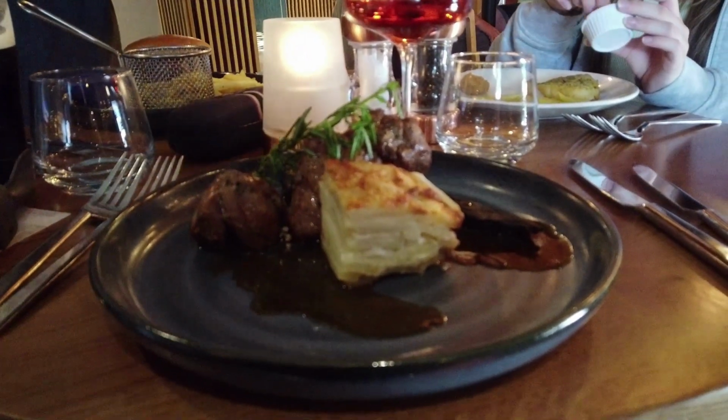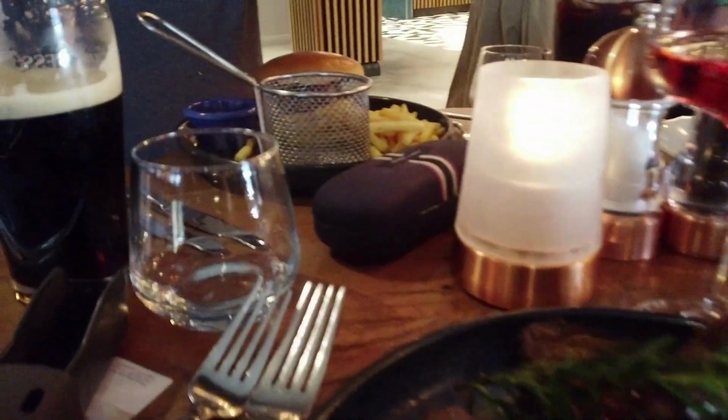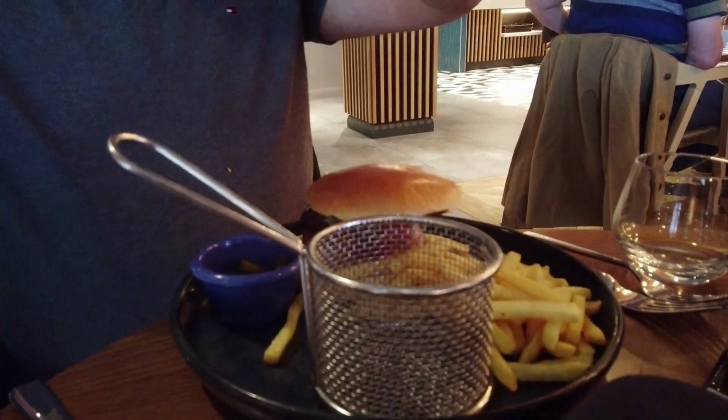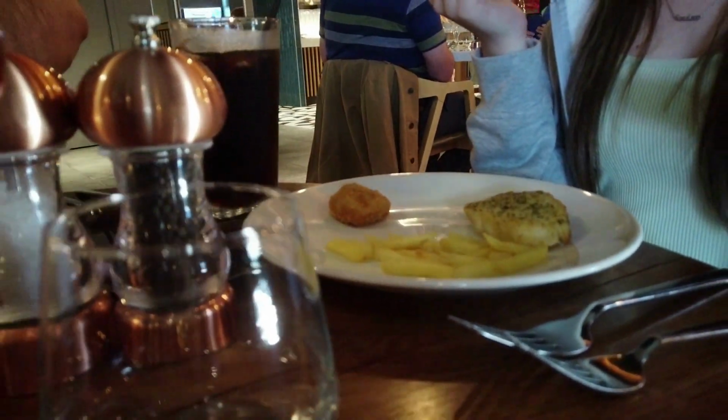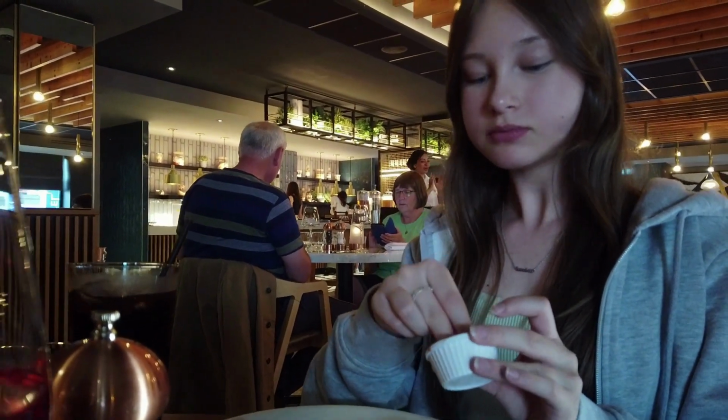So the food's just arrived. I thought we'd give you a look. And Stu got a burger and chips, which looks fine. A nice glass of red, Guinness. And well, it's almost finished. So what's your verdict on your dinner? 9.5 out of 10. The nuggets were nice, crunch to them, weren't they? They were nice quality nuggets.